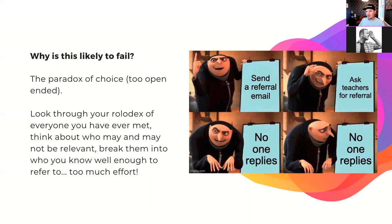Hopefully this is starting to make sense as to why this doesn't work. And it's not because Jane doesn't want to help you. This is way too complicated, even though it's such a simple ask: who do you know you'd refer us to? Nine times out of ten, I'd say more than that, to be honest, it just doesn't work. You just don't get the answers back. Oh yeah, we'll refer you, don't worry.